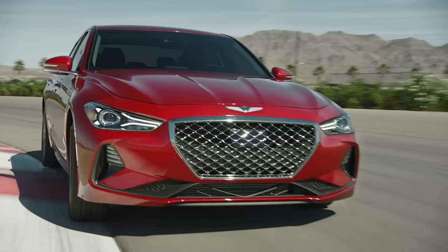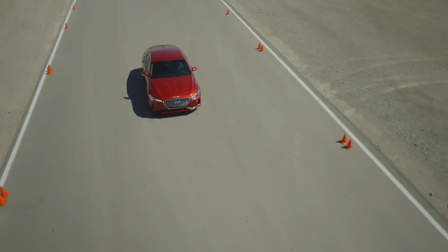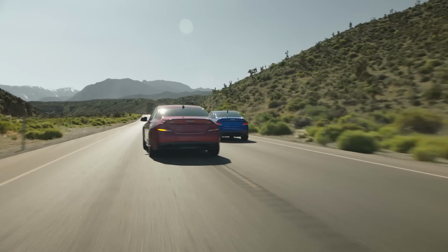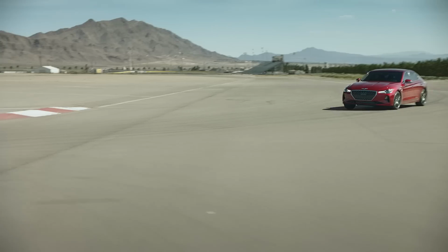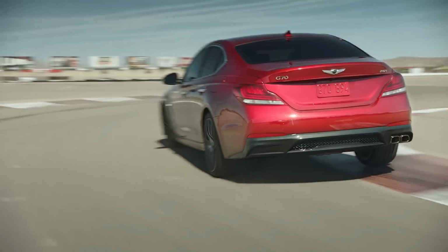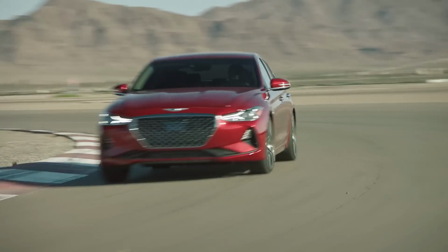Every test is conducted the same way in each vehicle, from stop sign approaches to lane keep assist evaluation, so the comparison is clear. After all this, the true champion reveals itself, and this year, that champion was the Genesis G70.